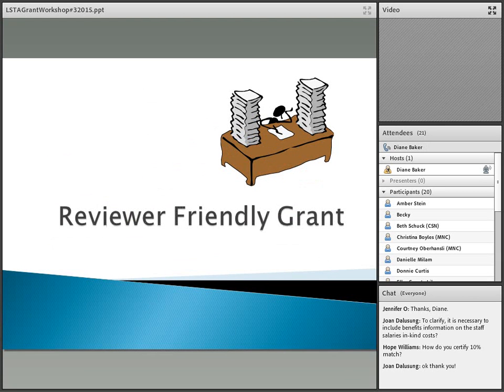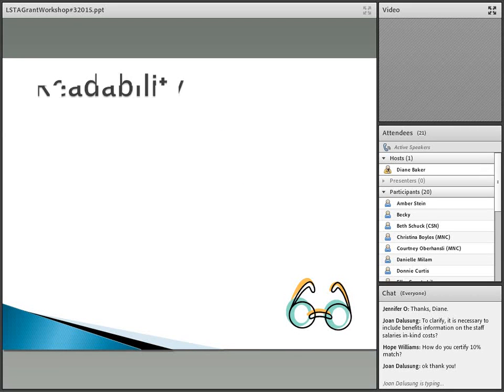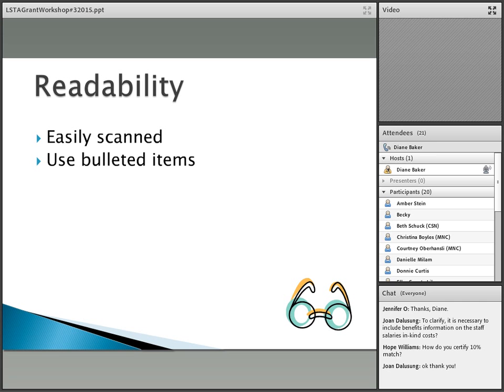I have one more section before I wrap up, which is on reviewer-friendly grants and how to make sure that the grant before the reviewers doesn't annoy them, is usually what I say. So readability. You want to make sure that the information that you have available there is easily scanned, easily captured. They are going to be reading quite a few applications. So you want to make sure that when they're looking at yours, they can definitely see the information, that you can draw their eye to the important things.